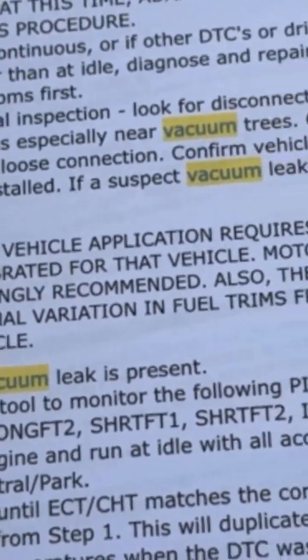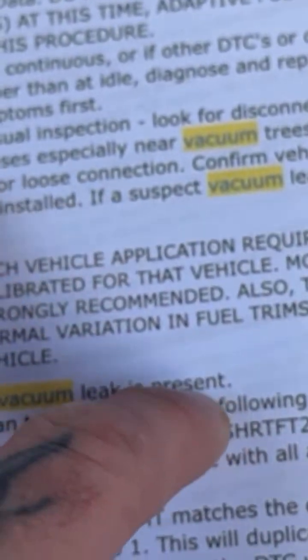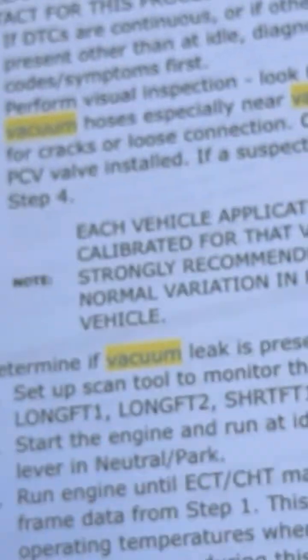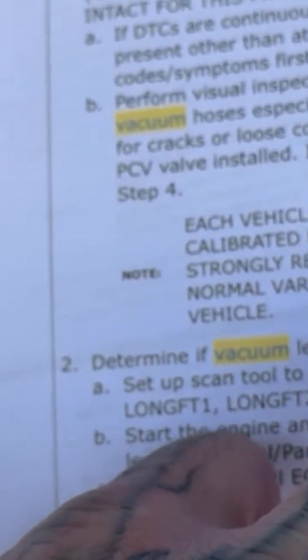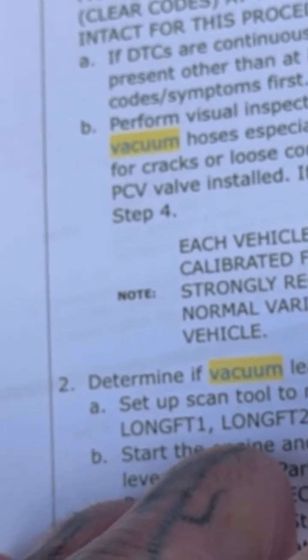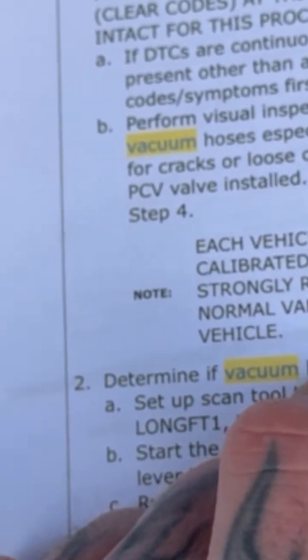For visual inspection, look for disconnected, broken, cracked vacuum hoses, which I've done. Check all your PCV elbows for cracks on the connection, and check that the vehicle has the correct PCV valve installed. If a suspect vacuum leak is found, see step 4. Each vehicle application requires a PCV valve calibrated for that vehicle. Original equipment parts are strongly recommended. Also, there will be normal variation in fuel trims from vehicle to vehicle.